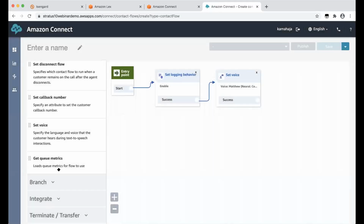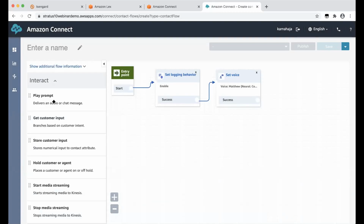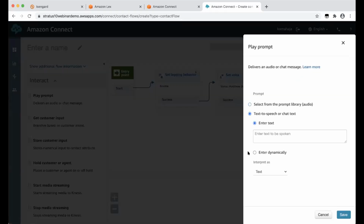Next, I would like to greet the customer. So I will play a prompt, and you can connect one step in the flow to the next using these output and input signs here. I'm going to create a text-to-speech prompt, and I'm going to say, welcome to the help desk.